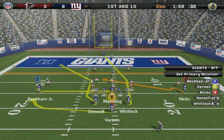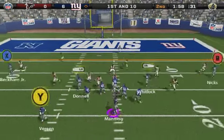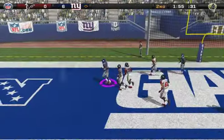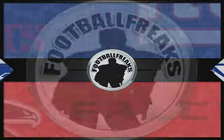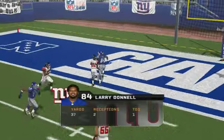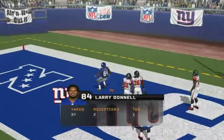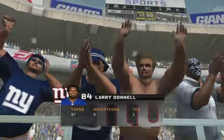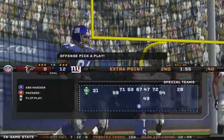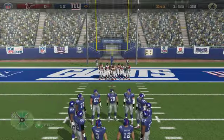What screen? The last time they were inside the 20, they came away with 3 points. Fakes the throw. Floats one into the end zone. Touchdown, New York. Watch this catch by the tight end. I always say the tight end is always more of a threat in the red zone. He's a big target, and his skills sometimes cause matchup problems for the defense. You better kick it here.